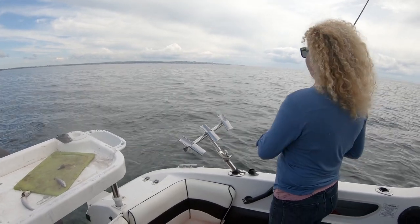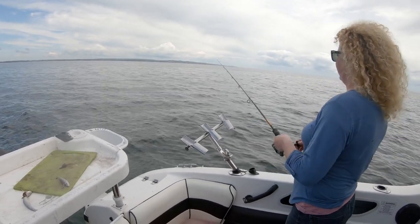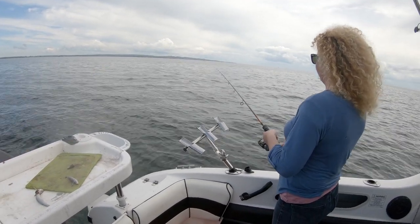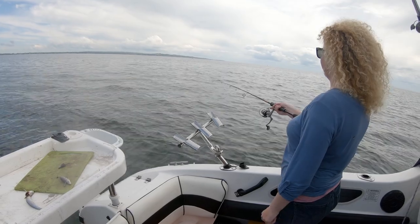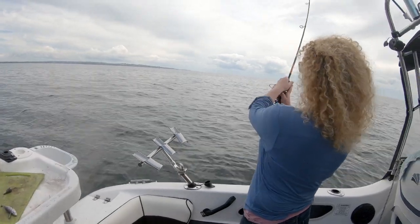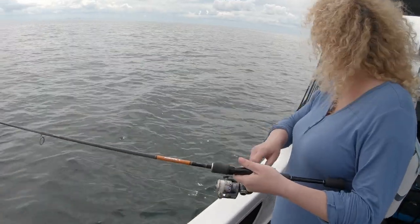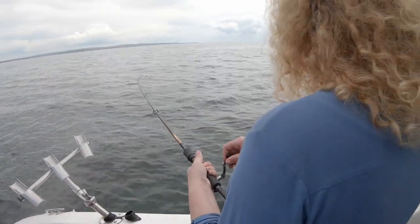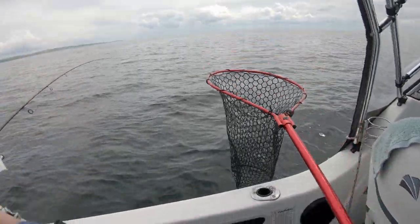This is the motion we use to work the jig. Then we let it fall down slowly, and as it's falling, that's when the squid will pick it up. As per the first video, you just hold the rod and wind. Don't give it any slack line at any time.